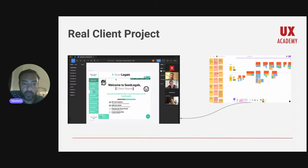You get to work on real client projects. Here is just a snapshot. There's a team working here, presenting a brief and working with the trainer. The company we're working with is Seed Legals. So they provide this kind of legal documentation. And on the right, you'll see they were doing some ideation and brainstorming in terms of how to improve the user interface.